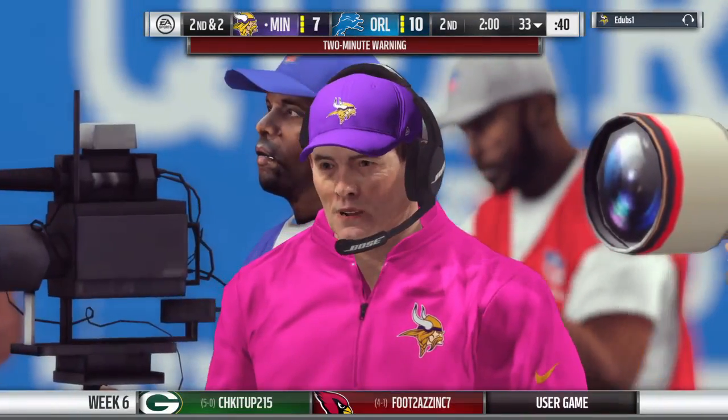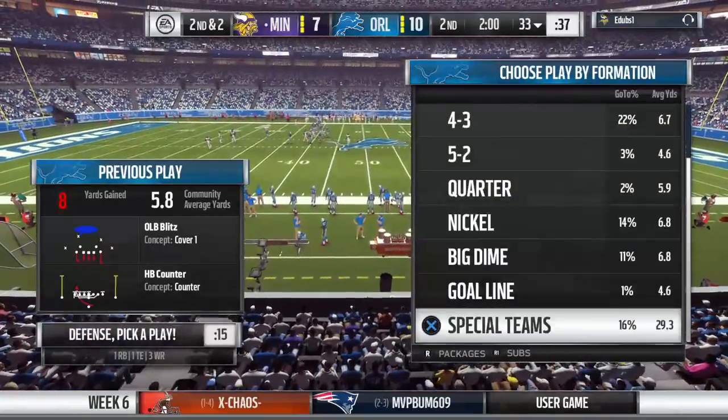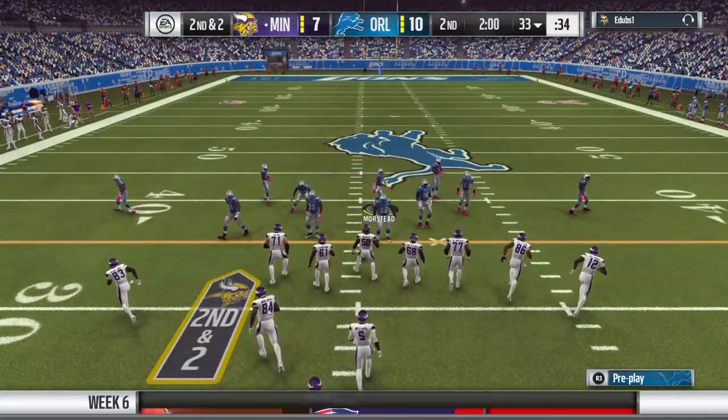Just what you want on a first down run. Call it 8 yards, and it's 2nd and 2. 2 minutes remain here in the first half. My good friend Charles and I right back at you after this.